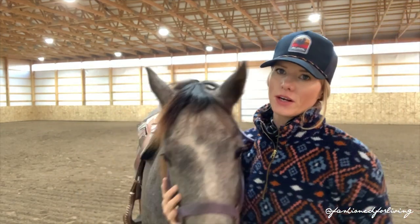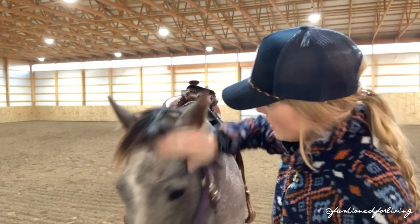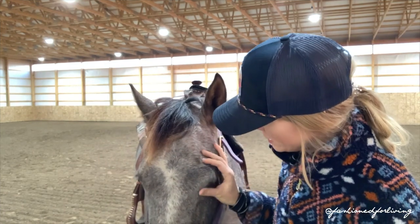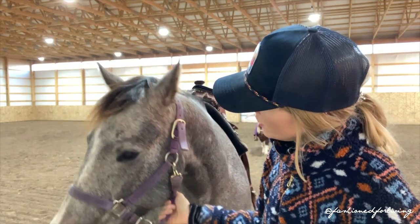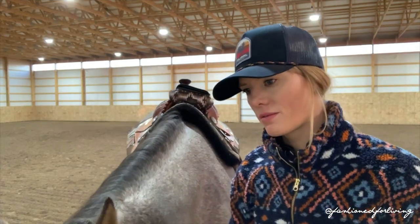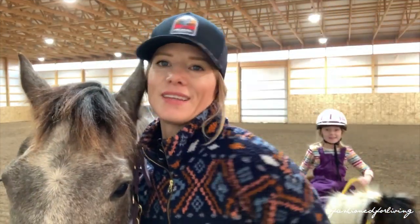So this is Scarlet. She is more cattle cutting, reining bred, and we are training to hopefully do some ranch riding type stuff. She is four coming five, yeah. So she's a sweet girl. There's Ellie.